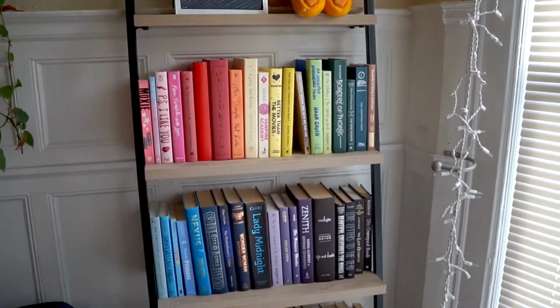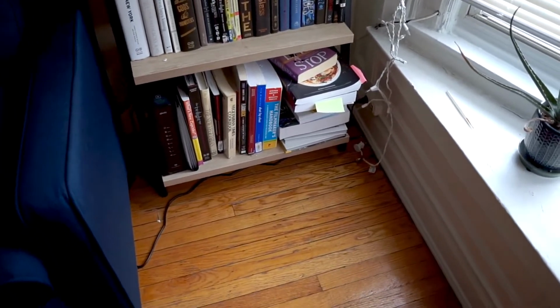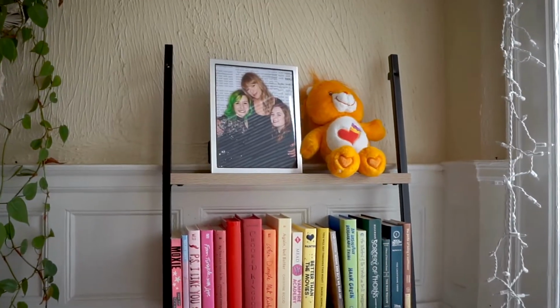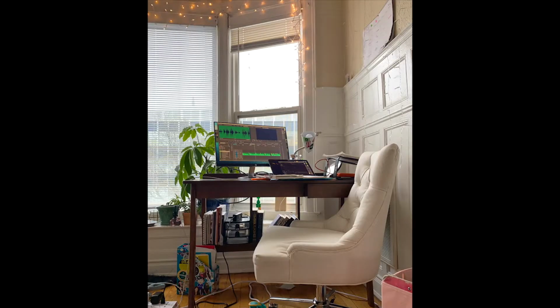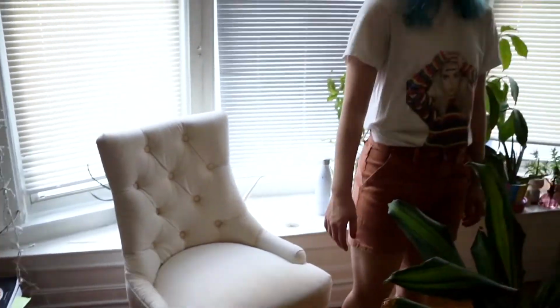On the top, there's me and Taylor Swift. On the bottom is like textbooks and cookbooks, and then there's the Wi-Fi, so. Cool. Oh, that was already in a video because I posted on YouTube. This is my old desk chair. I didn't really like it because it's creaky, but it looks pretty, and when other people come over, it's nice to have more room to sit.